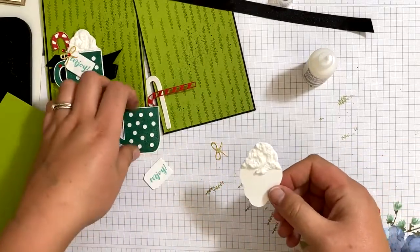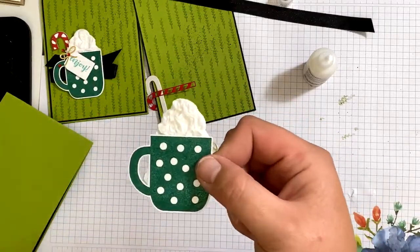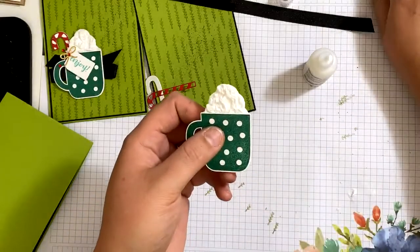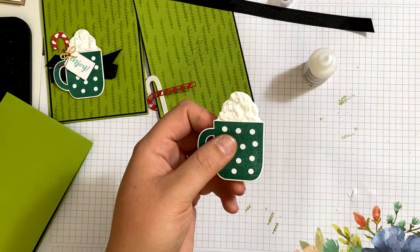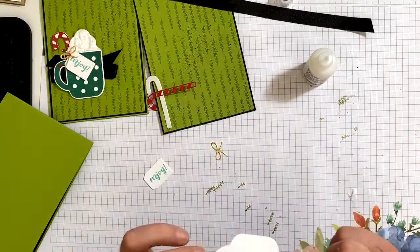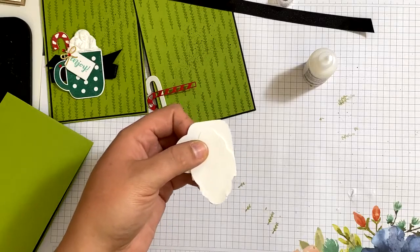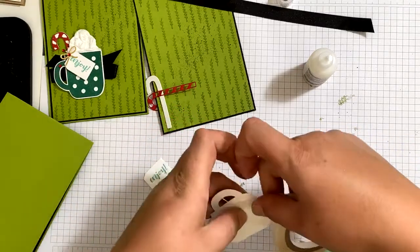Okay, so now you'll see I've got half of that done, but when you put it behind the little cup, look how cute that is. It makes the cutest little hot cocoa. So I'm just going to, oh goodness me. There we go. Okay, so I'm going to then adhere this. So I'm just going to apply some tear and tape just to hold my puffy cocoa in place for a minute.